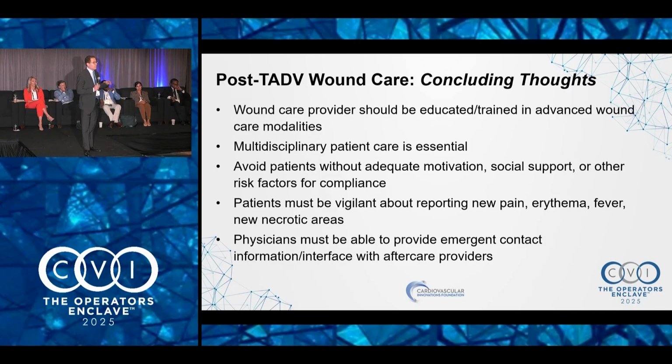Patients must be vigilant about reporting any new signs. Every time a patient sees me, I tell them that's their baseline day. If something seems different, I want to know. Email me, call the office, let's hear about it, let's talk about it. Don't wind up in some random ER in your community because your leg will get cut off. We see it all the time.